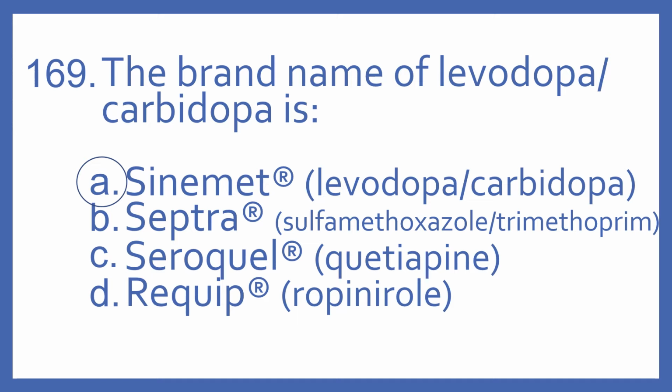And the answer is A. Sinemet. That is the brand name for levodopa-carbidopa, which is a medication used in Parkinson's disease. Septra is the brand name for sulfamethoxazole or trimethoprim, another brand name like Bactrim. And Seroquel is the brand name for quetiapine, which is an antipsychotic. And Requip is the brand name of ropinirole, which is a dopamine agonist for Parkinson's disease and restless leg syndrome.